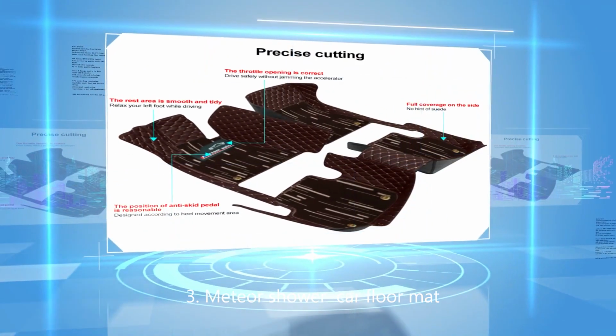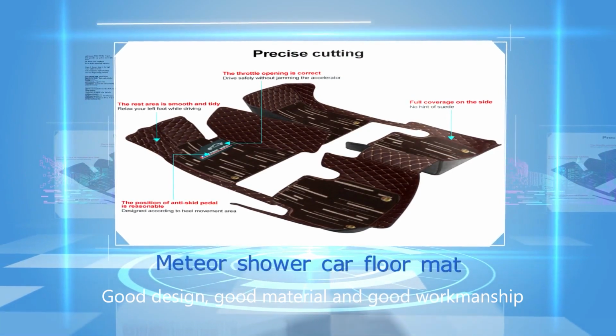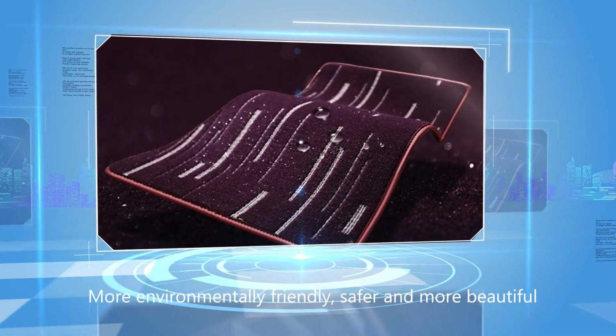3 is Meteor shower car floor mat. Good design, good material and good workmanship. More environmentally friendly, safer and more beautiful.